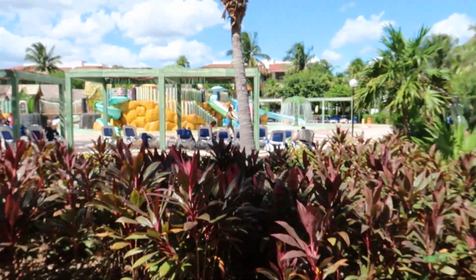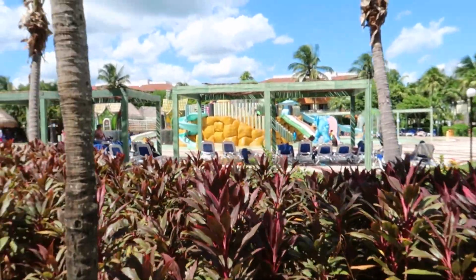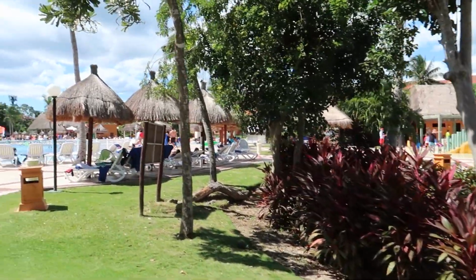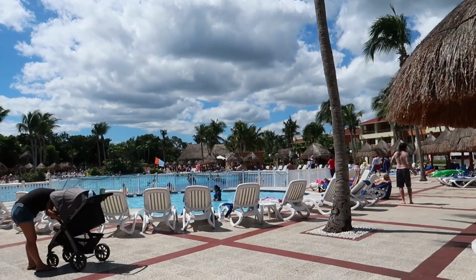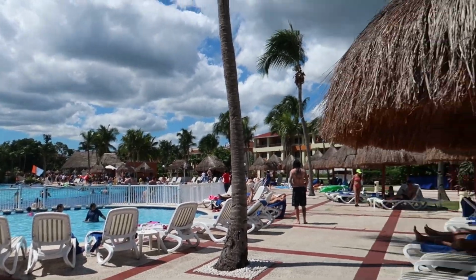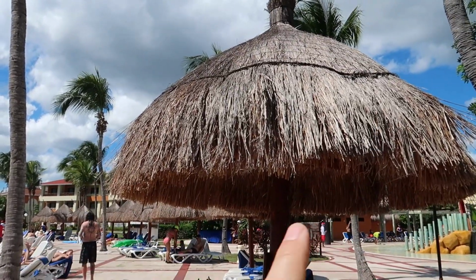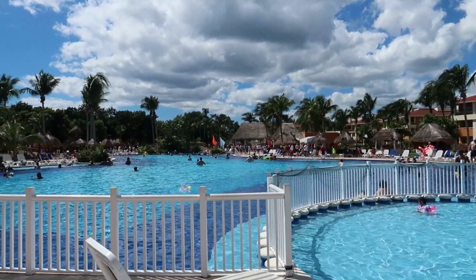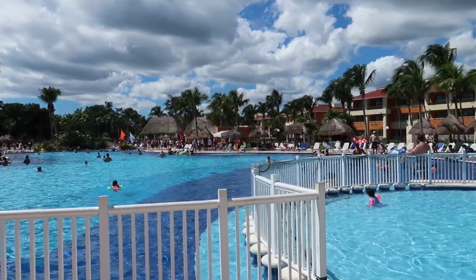So we're just continuing down this walkway here, and looking over to the right, you can see some more features of the water park. And as we come over here, this is the main pool area. So there's a big pool area, obviously to swim. There's a small little shallower end here. There's these like pool umbrellas here that you can grab a seat under. And if you can hear in the background, there's some activities going on. This is more so the main activity pool.